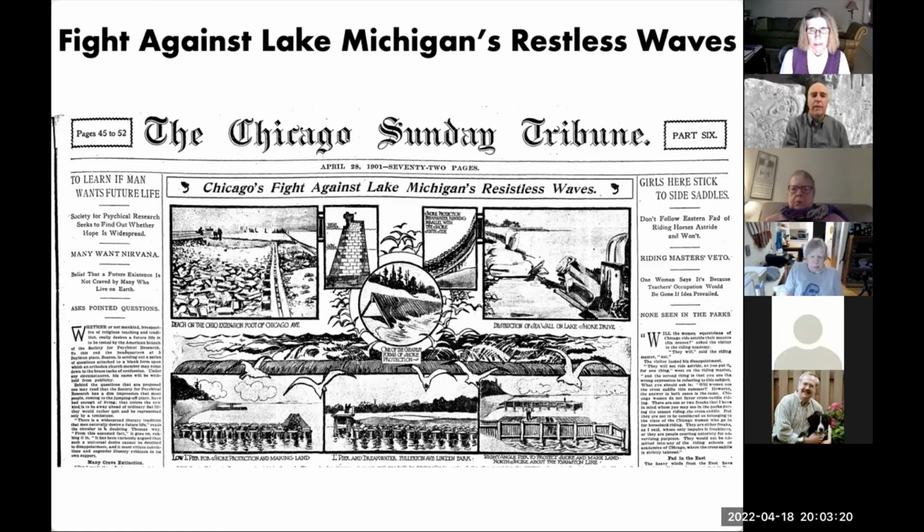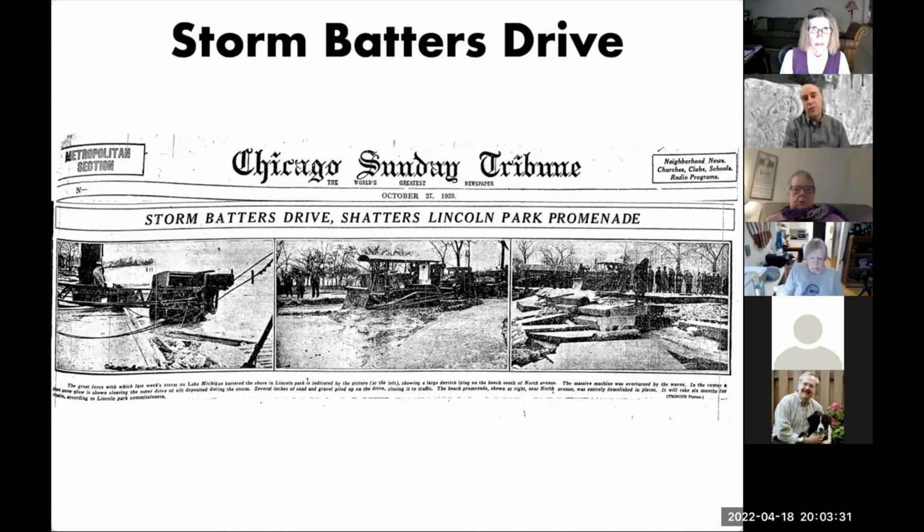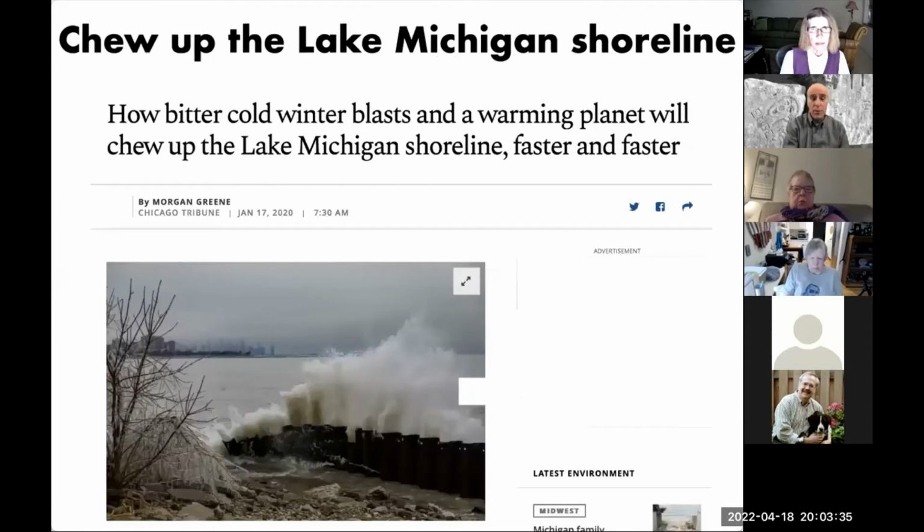1901, yeah. Lake Michigan wrecking the lakefront. And again, 1917, another storm tears up the lakefront. 1929, another storm tears up the lakefront, another flood. 2020, the same story. It's been going on for over 100 years. Because our lakefront, as you may know, is artificial.